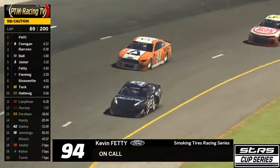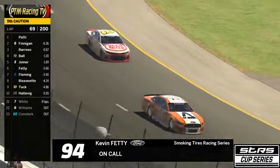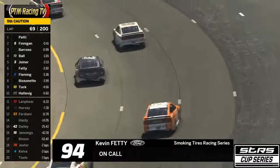I'm doing okay. Just logging laps right now. I think it's a matter of survival tonight. So far I've got the fender still on it and doing pretty well. So far so good.